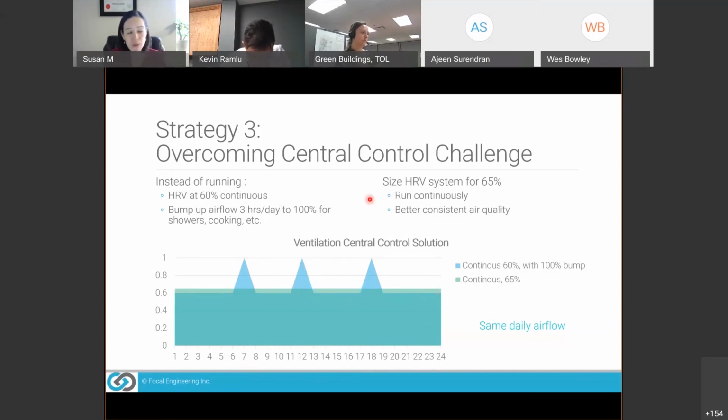Now instead, if you wanted to do a central HRV and oversize it slightly, so you're running it continuously, instead of at 60%, you run it at 65% throughout the day, you're actually going to get the same daily airflow. If you do the numbers, they come out to the same overall airflow. So essentially, you're still getting that same air movement, and you end up with generally better and more consistent air quality throughout the day. And if you decided that 5% wasn't enough, you could go a tiny bit higher to 70%, or choose another number that worked for your project and still meets your TEDI requirement, which gets you better air quality than this scenario here.